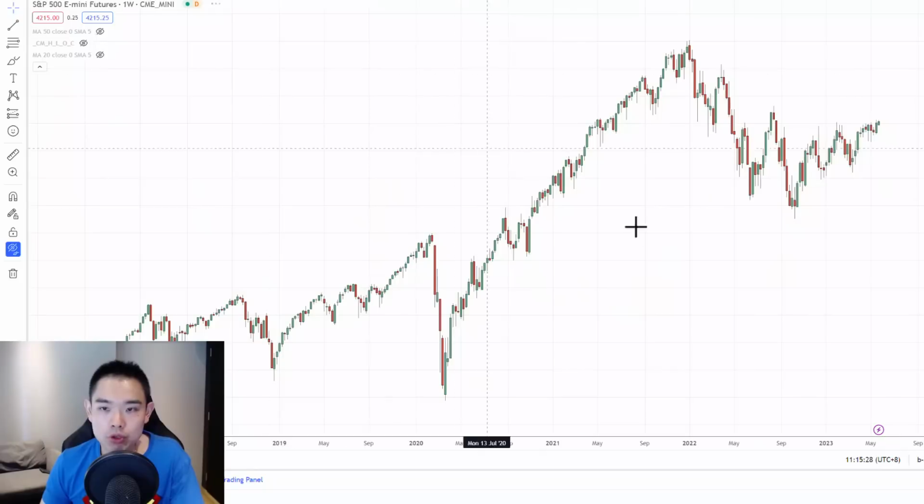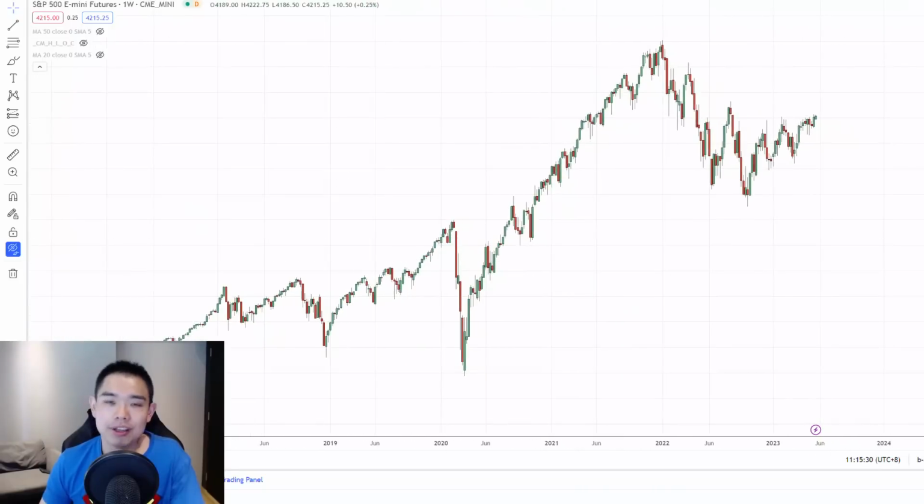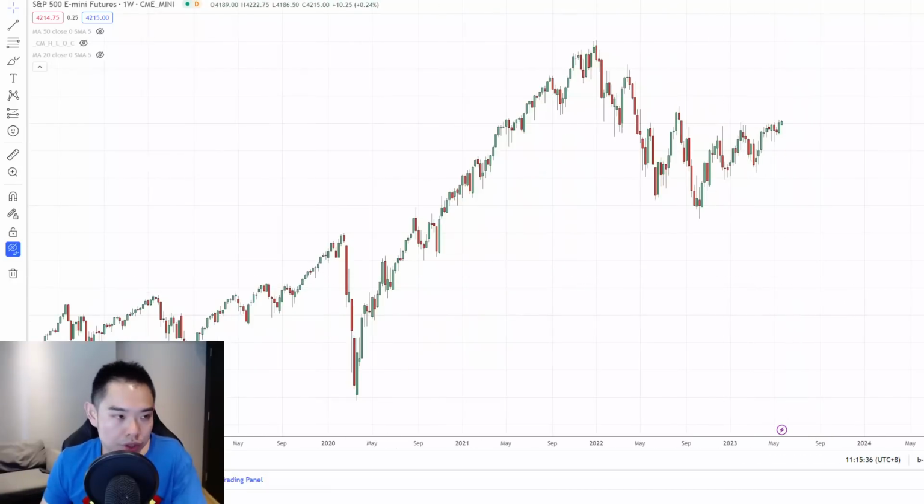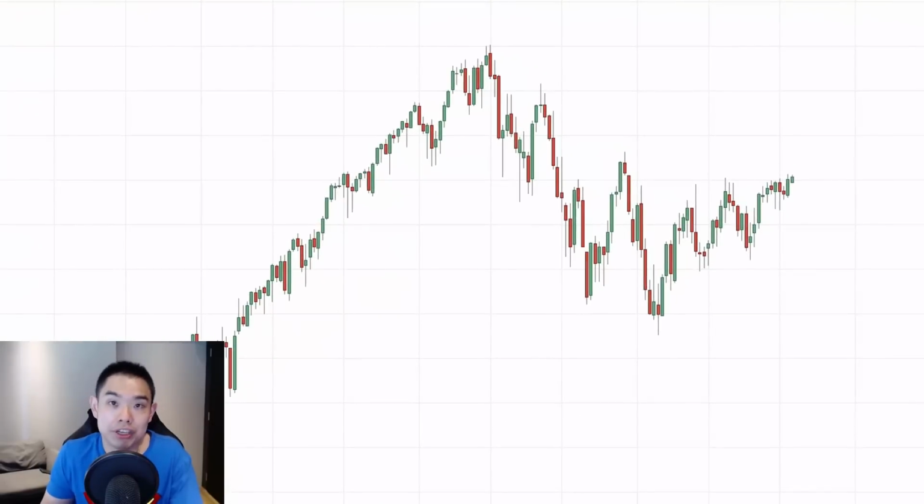So this is the weekly time frame. We zoom out a little bit, and you can see that the picture is now different. So let's break down the recent 1 or 2 years of price action. You can see that in 2022, the stock market took a beating. You know that already. Down about 20% for the S&P 500. Notice a series of lower highs and lower lows for a good part of 2022.